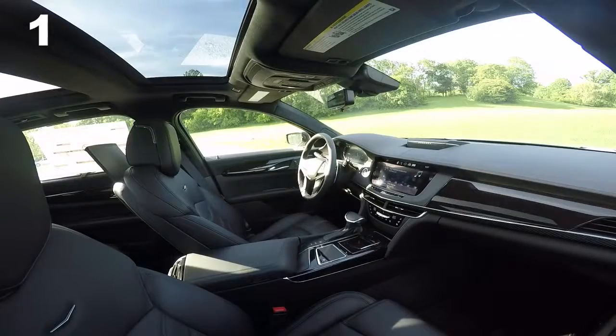It also feels kind of claustrophobic in here. A lot of car companies are trying to push the dash and the panels away from the driver to make it feel more spacious and open. Instead, Cadillac's done the opposite. Everything feels bulbous and you feel enclosed, and it feels more claustrophobic than it should.